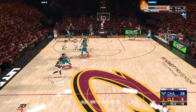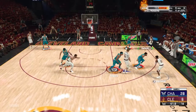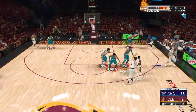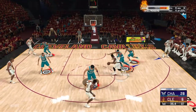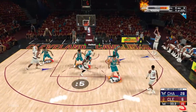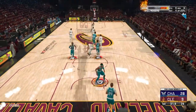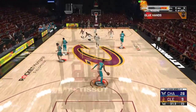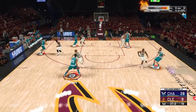There's 48 seconds left to play in the first. Outside Garland. Pass to Markkanen. Oh, they need this. That's a travel. His first bucket of the game. In an era where quality stretch bigs are valued so highly, Markkanen fits right into the league's mold.